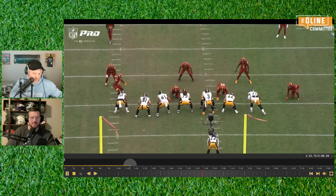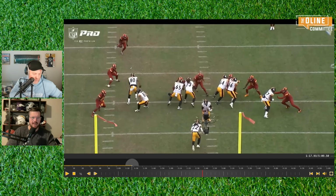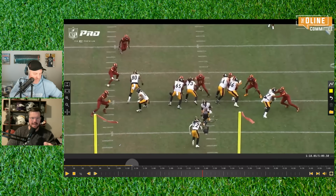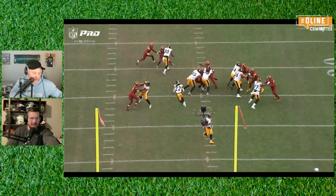But watch, so historically what happens here is usually it's just, hey, 80 will go block out, and then 81 will fill up. But they exchange it here to make it look a little passy to this guy here, right? So normal blocking assignment here historically would be 80, the guy on the left, just blocks out, right? And then 87 would go through and fill, right? But just this little wrinkle where they release Washington to come up, that nickel just freezes for half a second thinking, maybe this is play action. Right, see how he's not filling. He's following him. See how he's not filling the gap that's wide open right now.